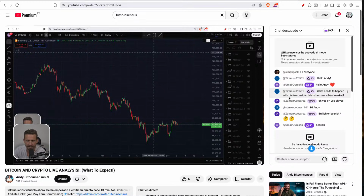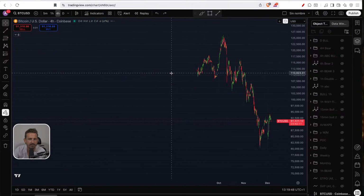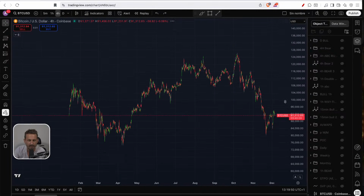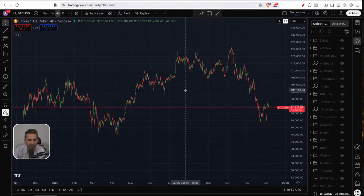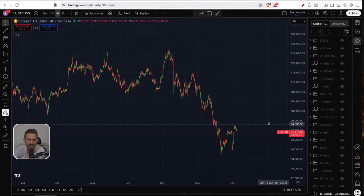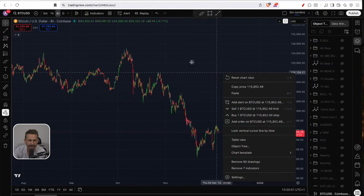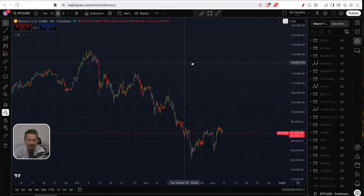What needs to happen with BTC to consider this become a bear market? I mean, bear market, bull market on the higher time frame. I would consider that we still could be uptrending. If you ask me about this bear market, bull market, if you're considering the 4-year cycle theory, then bear market, right? We're not here. Could it be different?